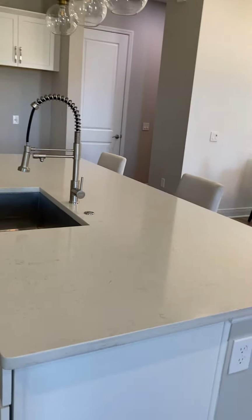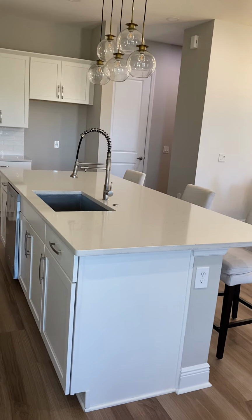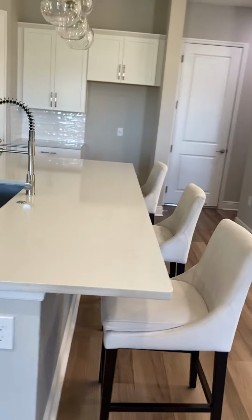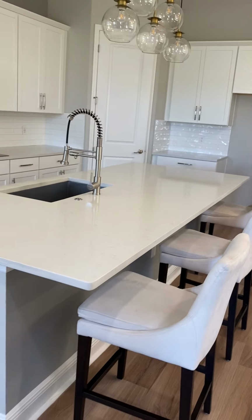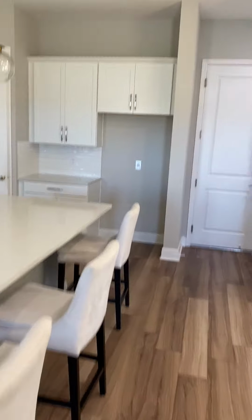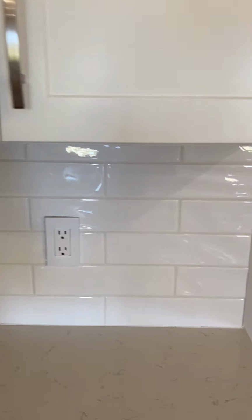A lot of counter space. This island is quite large. You can probably fit 4 or 5, maybe even 6 chairs on this side of the island as a breakfast bar. Again, you will have to purchase a fridge for this unit. It does come with all the other appliances, including washer and dryer. There is a nice subway backsplash, which is quite nice.